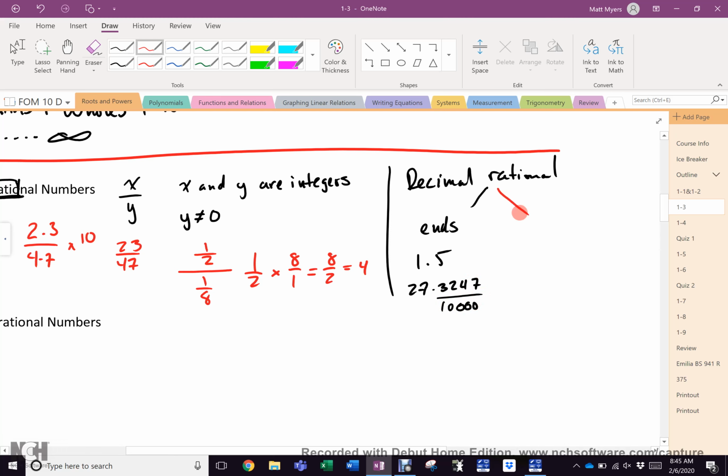The other one, and this is the one that causes problems, it repeats. For example, 0.33333 forever. It doesn't end, does it? But it's still rational because that's 1/3. Everybody cool? 1 over 3, they're both integers, so it has to be rational, so its decimal is rational.